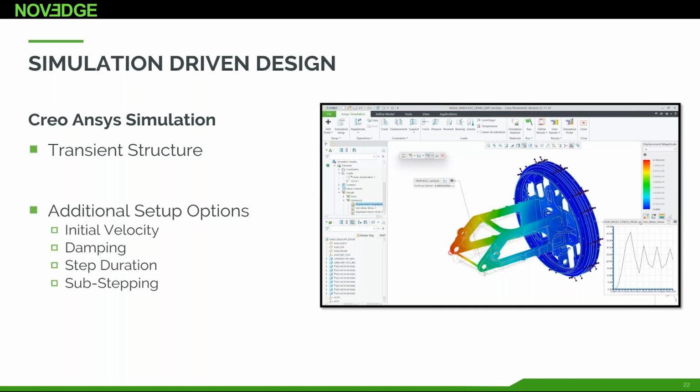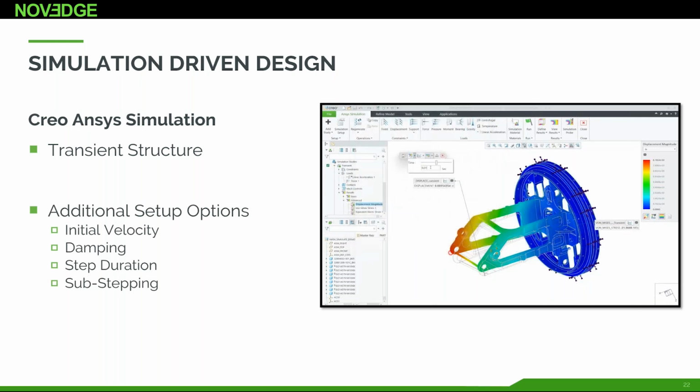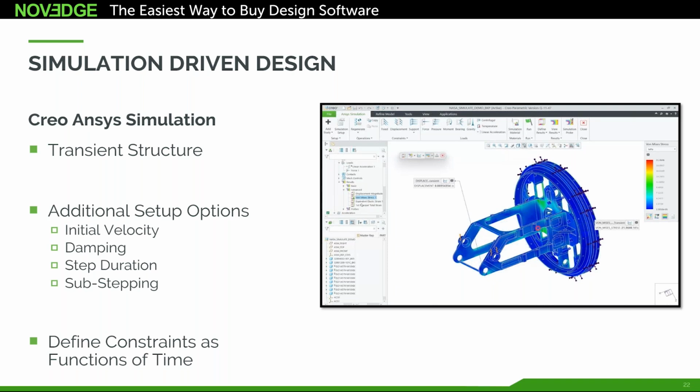And there have also been a few controls that we support for that specific study, like your step durations, your sub-stepping, your initial velocity, your damping. And we've also included the proper constraints that you would need to define for your functions of time. But overall, this is going to allow you to run multi-step structural simulations right on your models inside of Creo.